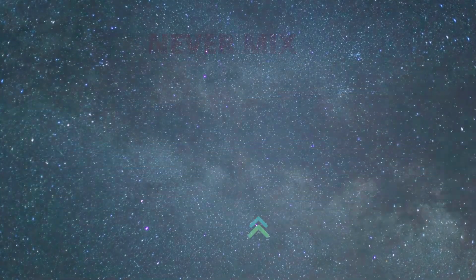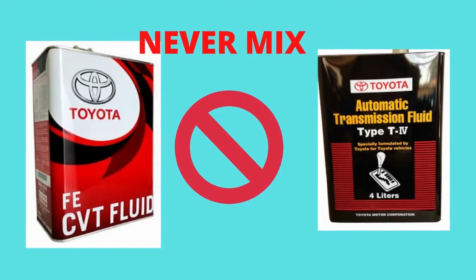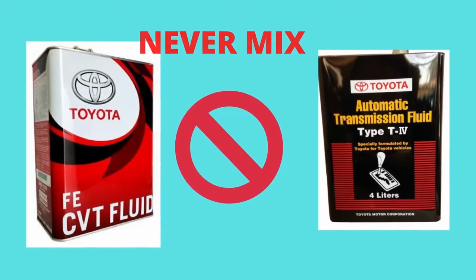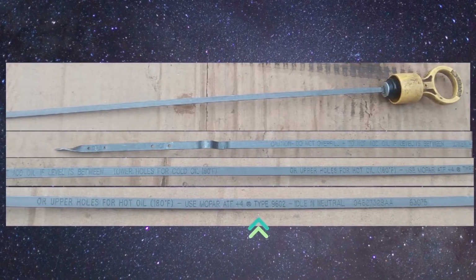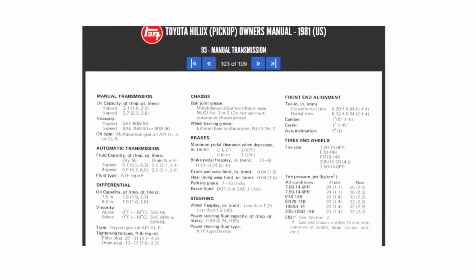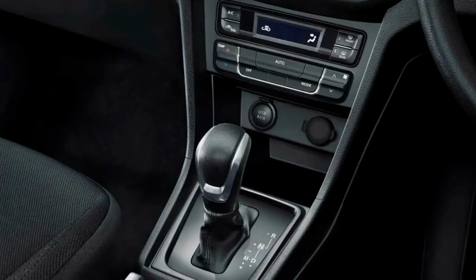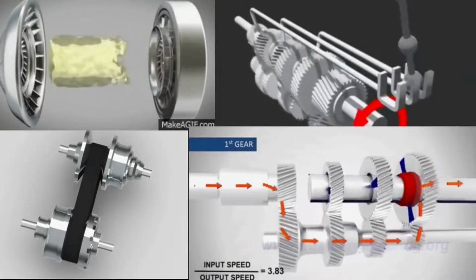Also, you need to remember, never mix your transmission fluid with any other apart from the one recommended by the manufacturer of the car. Most transmission services are carried out every 60,000 kilometers, but you need to confirm with your vehicle's manual for the transmission service interval. Next, it's important to understand what type of transmission your vehicle is using.